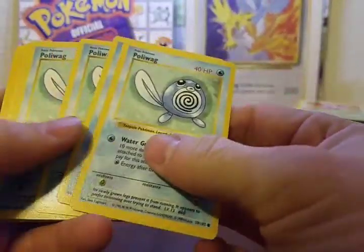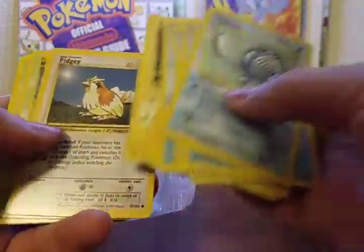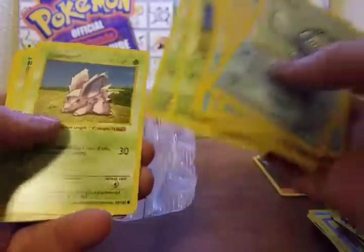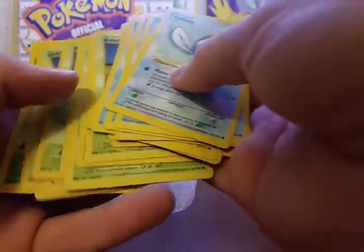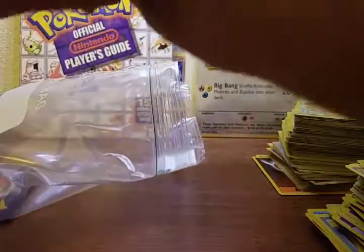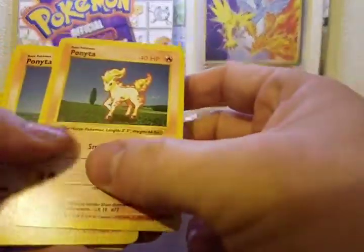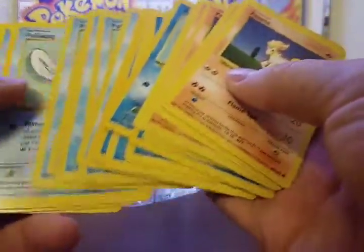Shadowless Poliwags, a bunch of them. Regular Pikachu, regular Pidgey, Shadowless Nidorans, bunch of them, and two regular Metapods. There are so many Shadowless cards in here. Shadowless Ponytas, a bunch of them, regular Poliwags, Shadowless Poliwags, and a bunch of Poliwags.